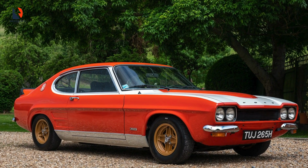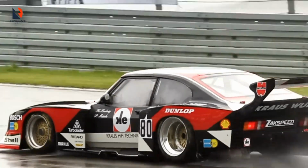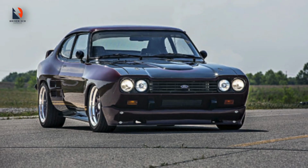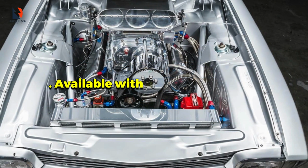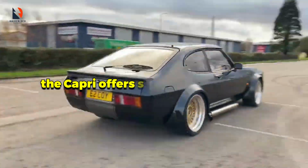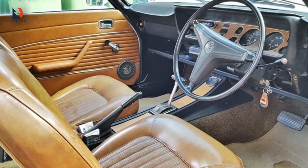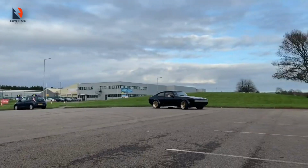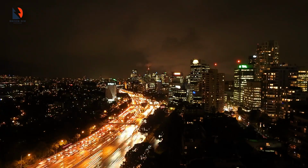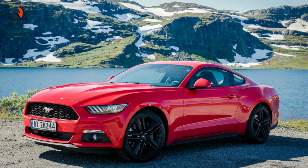The Ford Capri, often referred to as the British Mustang, is a classic car that combines sporty styling with agile performance. With its distinctive long bonnet and tucked rear, the Capri exudes a timeless charm that continues to captivate enthusiasts today. Available with a range of engines, including the legendary 2.8-liter Cologne V6, the Capri offers spirited performance and a thrilling driving experience. While its interior may lack modern amenities, the Capri makes up for it with its raw driving appeal and nostalgic charm. Now you must be thinking that exploring the amazing Fast Ford collection is like taking a journey through time, where each car tells a unique story of speed, innovation, and passion.